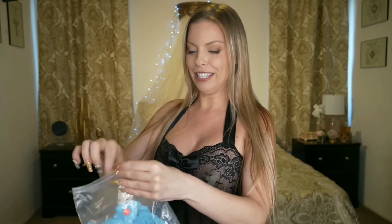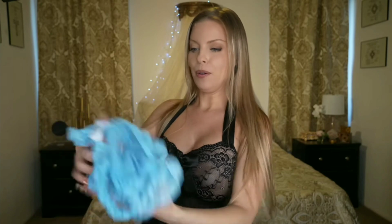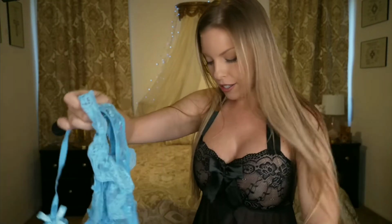Here we have the Avid Love Lingerie Set for Women Ruffle Trim Two-Piece Outfits Role Play Sleepwear Bride in the size small. Oh, is this some sort of bridal lingerie? Very interesting. Oh, okay, see, it looks like we have quite a few pieces here.